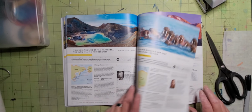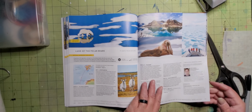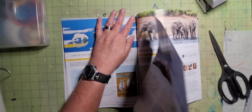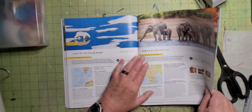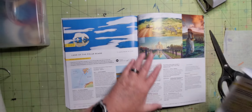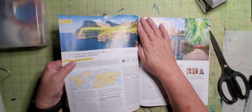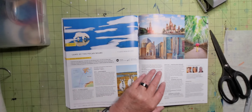They're so cute. I love how they mate for life. Oh, walrus. There we go. There's a good picture of one. Big fat walrus laying in the snow. Oh, I see more elephants. One Easter Island statue standing there, so that's pretty cool.